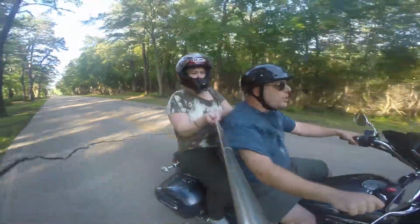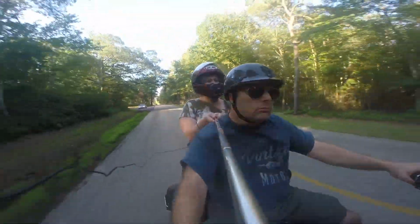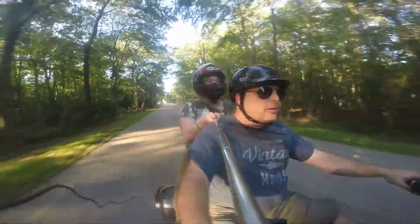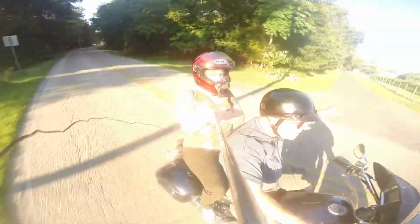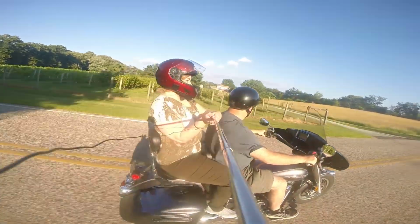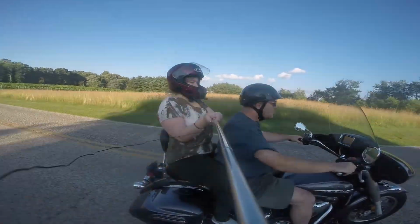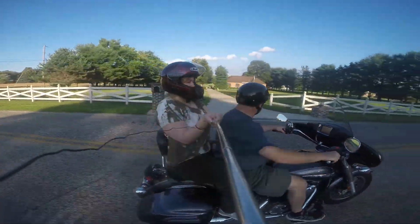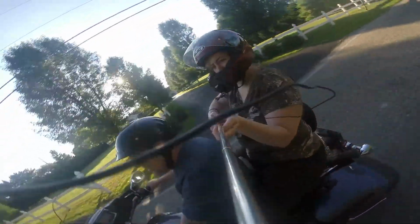You're going to see a repetition of a lot of the same stuff. Cornfields, blueberry fields, vineyards, wheat, and horse farms. So here's a vineyard right here. Here's what I think is some wheat. Beautiful homes on your left and right. Actual white picket fence. It's kind of crazy.